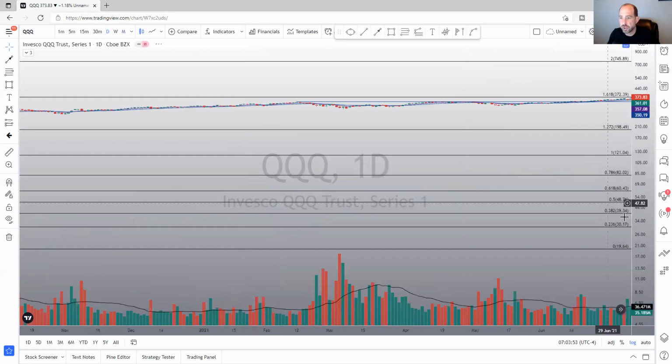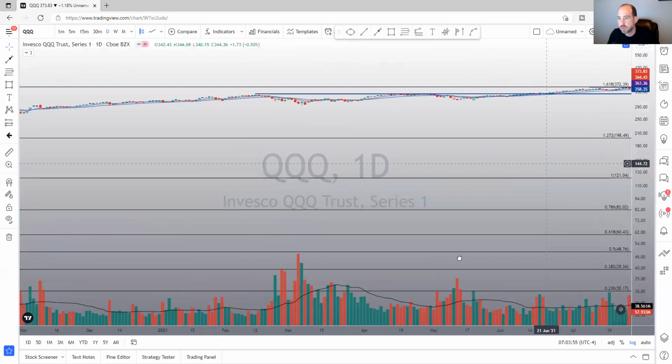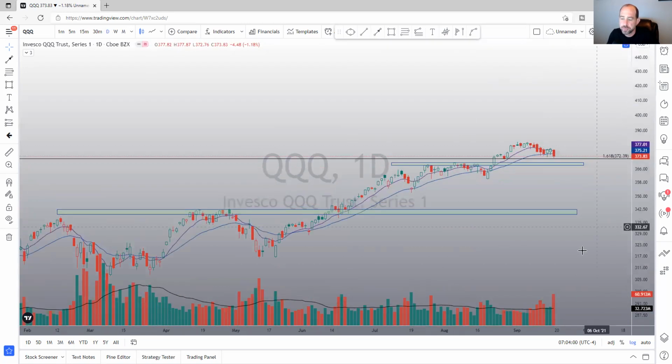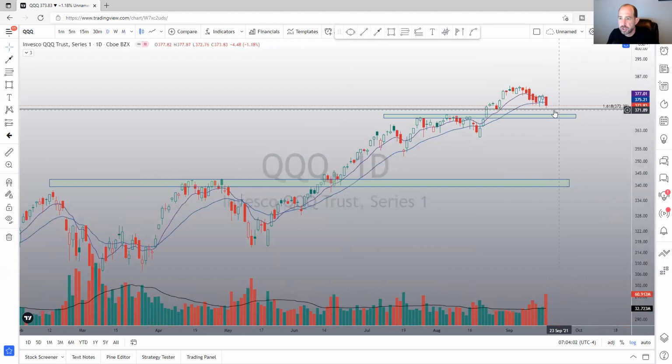Now let's go to the daily chart here. On this daily chart, we're coming back and just retesting it from the top, so it's not that big of a deal yet. But if it comes back, 370 is the absolute area that I'm really, really watching. If not, this is just a retest of a breakout, which is totally natural. But as of right now, it has a bearish tilt.